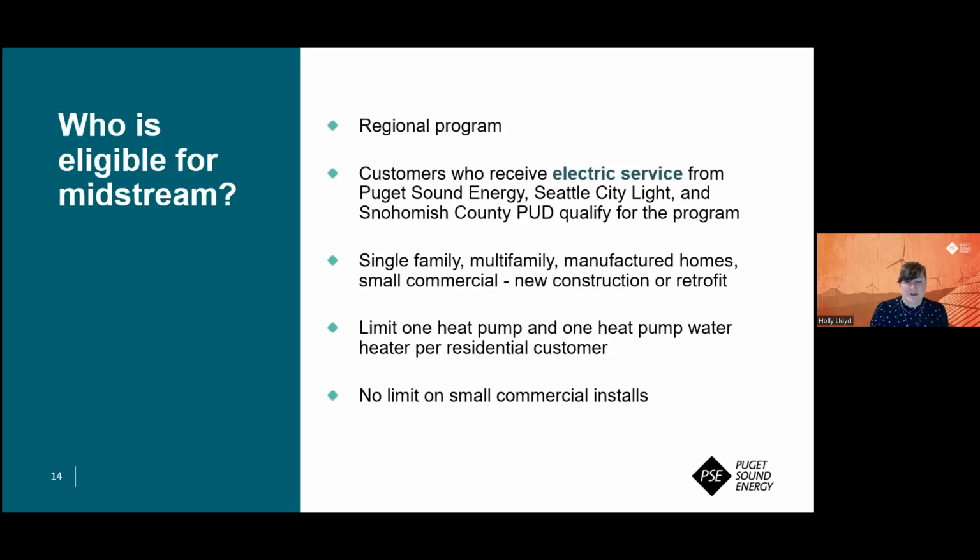If it is a large custom home greater than 4,000 square feet, you can ask your distributor for an exception and we will approve 2 units, but we do validate the square footage using assessor maps. And then there's no limit on small commercial units. So if you have a commercial customer that has a facility that would require 3 heat pump water heaters or 3 heat pumps, they would all receive the same incentive so long as they met the minimum qualifications.